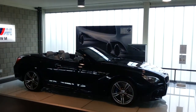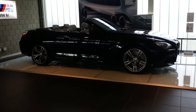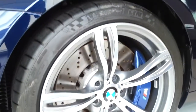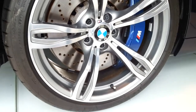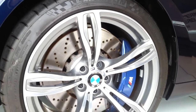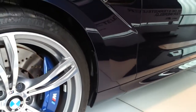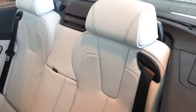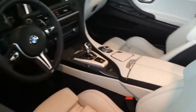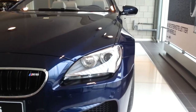This car weighs 1955 kilograms. This color is the Tanzanite blue. Inch rims with ventilated brake discs. Only on the M6 the brake calipers are blue. Full leather merino silverstone 2 leather interior. Bi-X xenon headlights.